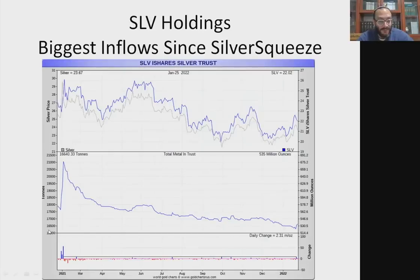Because here we have, you see here, the silver squeeze inflows into SLV, which happened in early 2021, February 2021. This huge inflow here, that was all silver squeeze. But now you see this little line here compared to this all-time high here. But if we take this out, this is the highest SLV inflow since silver squeeze. The gold funds are being followed by the silver funds.